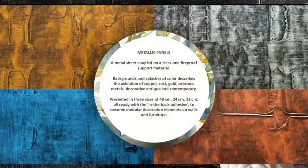Metallic panels. Now, this is a collection that proposes metal sheet-like backgrounds with splashes of color, describing the oxidization of copper, rust, gold, precious metals, and even decorative antiques.